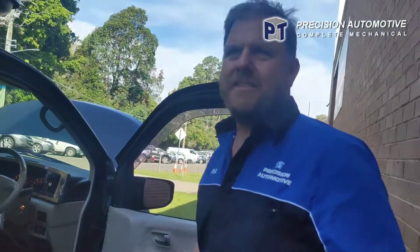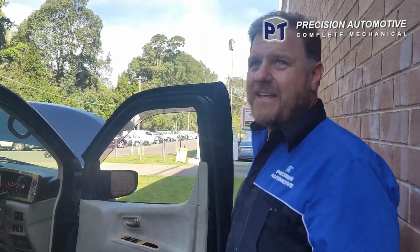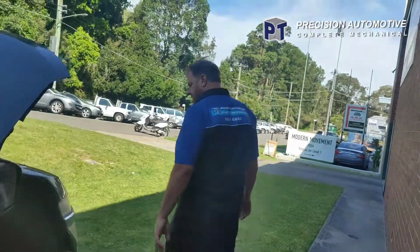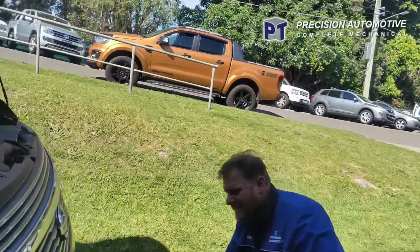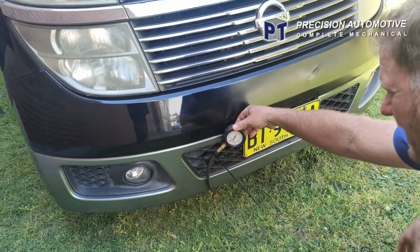I've got to run it at 3000 RPM for 45 minutes. Jesus Christ, I hope that gets better. We do have an oil pressure gauge on it. So, still got good oil pressure, fluctuating a bit.